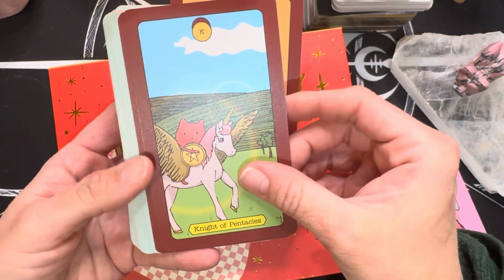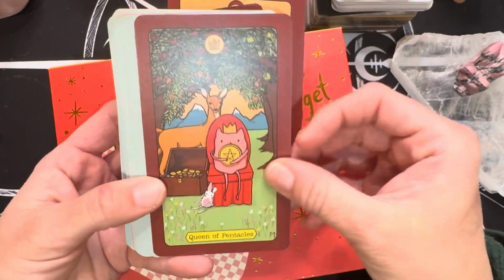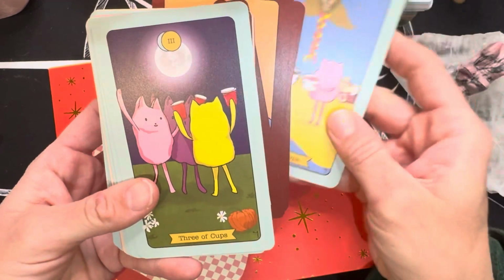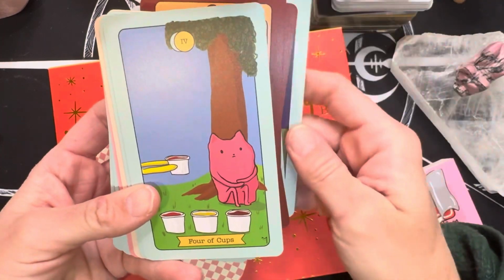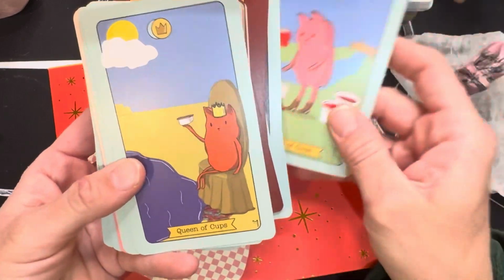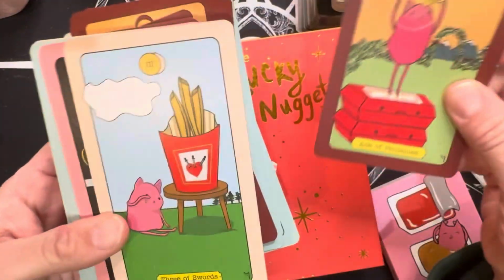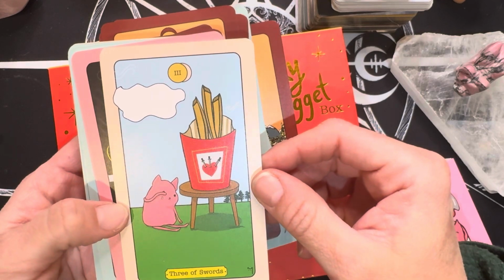It is so sweet. I just love it. It just makes me happy. Oh, a little ketchup dip with their little red cups. I just love this little deck. I just thought this was super creative, the whole concept, the whole box. I mean, I fell in love. Look at this little guy. 3 of Swords.